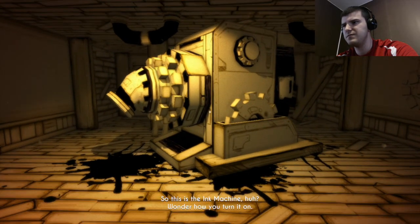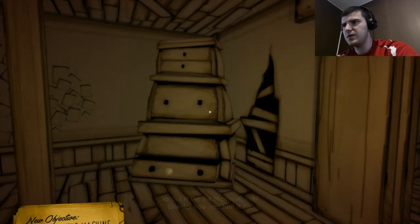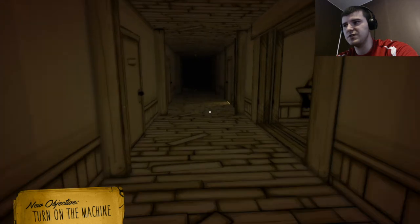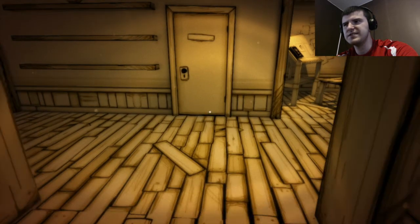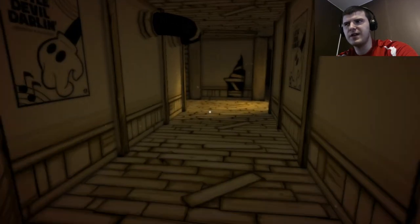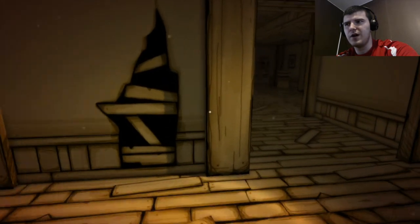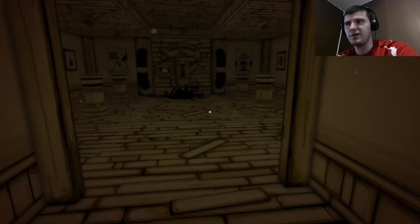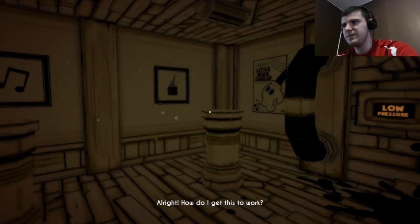So this is the ink machine, huh? Wonder how you turn it on. Turn on the ink machine. Yes, and it kind of has, let's see, there's the book. It kind of has a Slenderman feel to it where I have to go and collect six things. But alright, how do I get this to work?